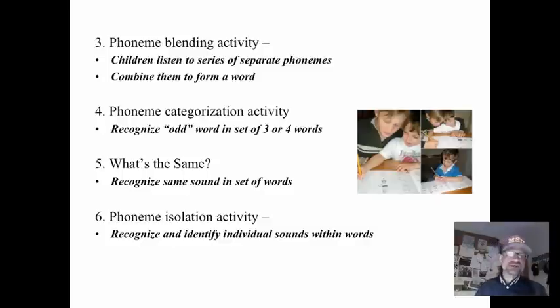A couple of other simple phonemic awareness activities. Phoneme blending. Children listen to a sequence of separately spoken phonemes and then combine the phonemes to form a word. For example, the teacher says, what word is b, e, g? B, e, g, big.